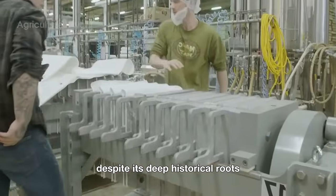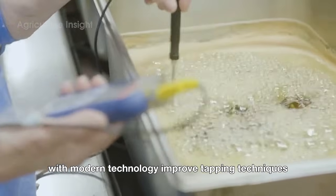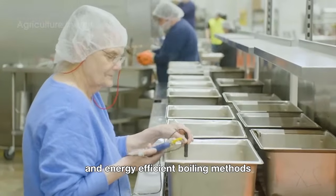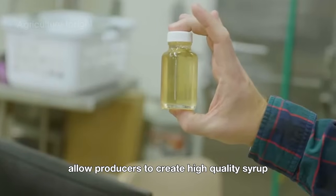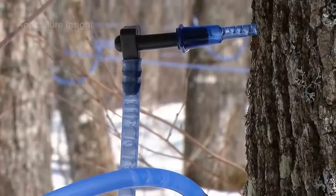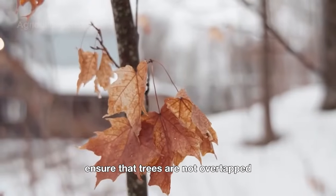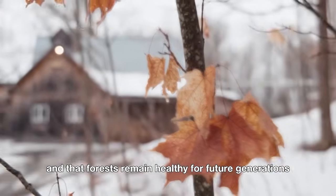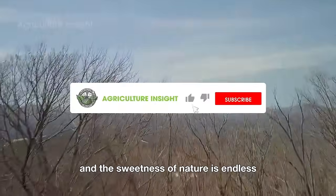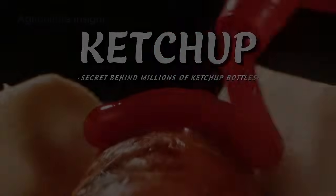Despite its deep historical roots, maple syrup production continues to evolve with modern technology. Improved tapping techniques, better filtration systems, and energy-efficient boiling methods allow producers to create high-quality syrup while preserving the health of the trees. Sustainability is a key focus as responsible syrup makers ensure that trees are not overtapped and that forests remain healthy for future generations. And the sweetness of nature is endless.